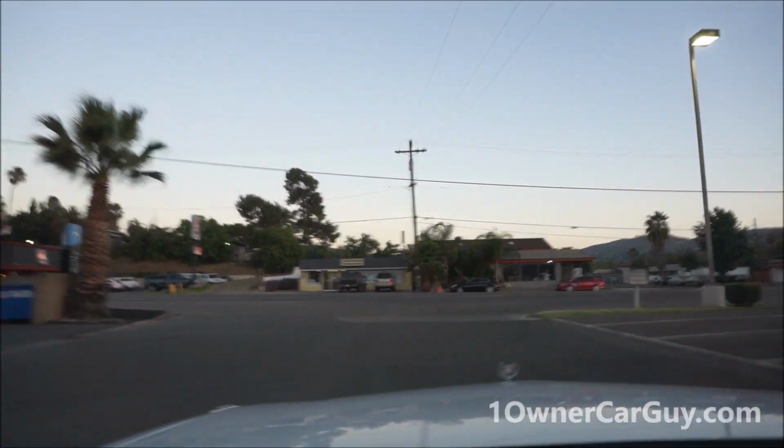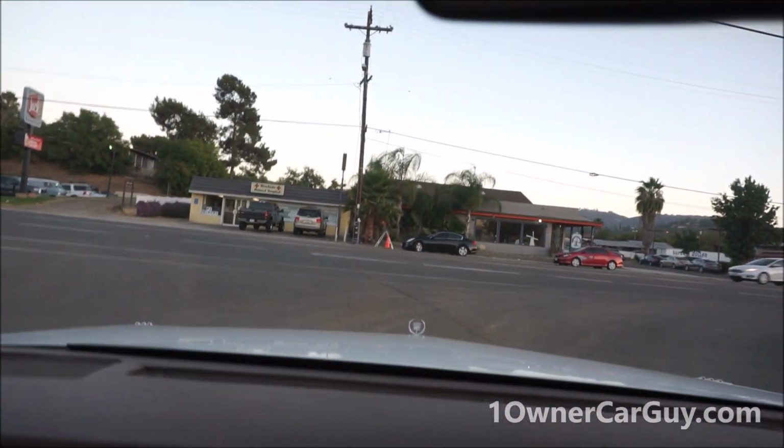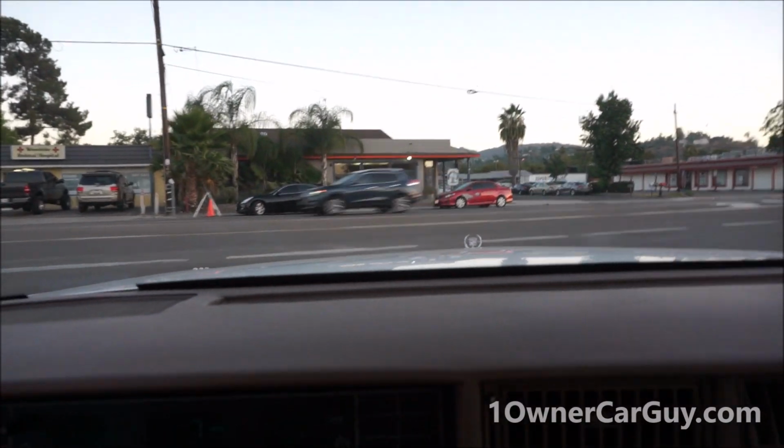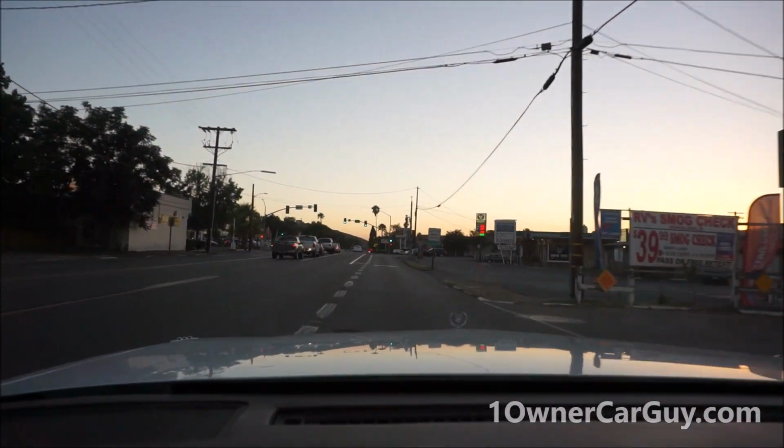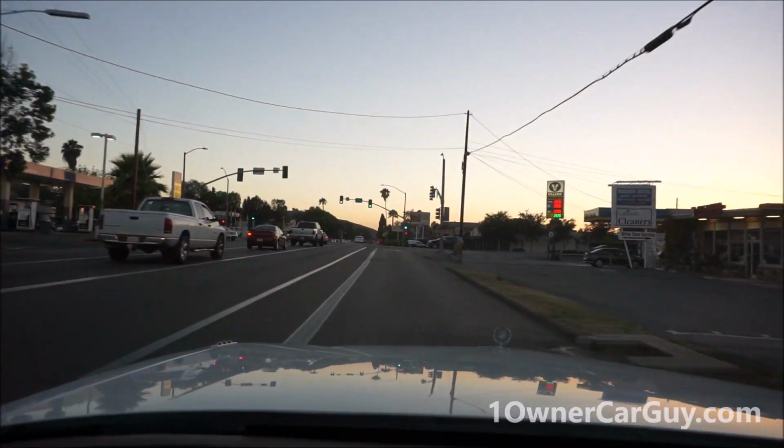It sputtered there just a teeny bit. I really think this is a muffler head exhaust issue. Runs good, drives good.